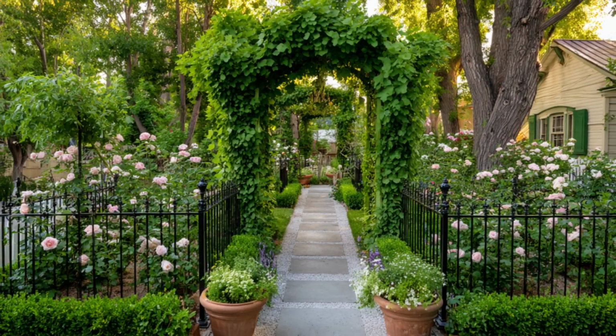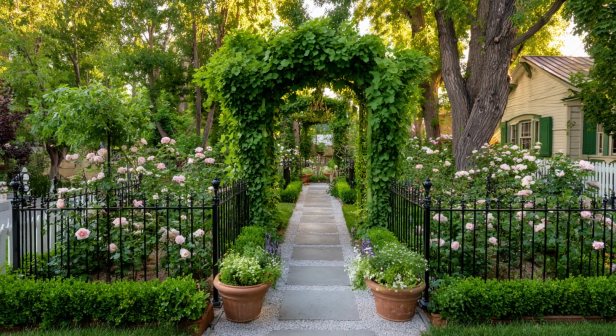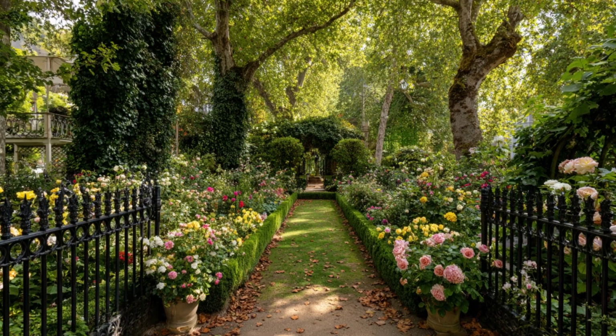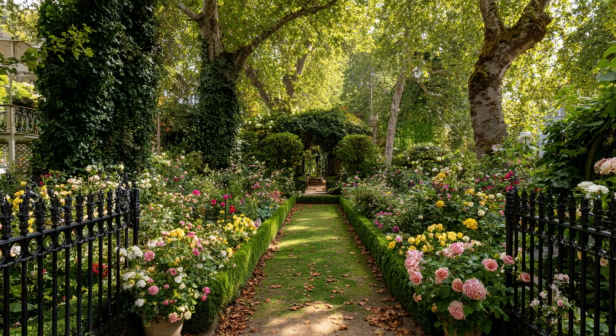Start by deciding what speaks to you. Do you dream of wildflower meadows with fluttering butterflies? Or do you lean toward orderly cottage beds framed by vintage iron fences? Choosing your visual mood helps maintain harmony across your garden and ensures every piece fits into a cohesive story.